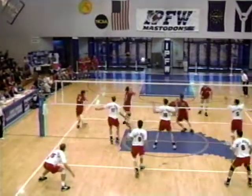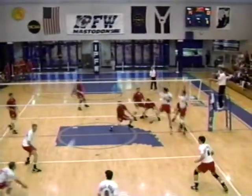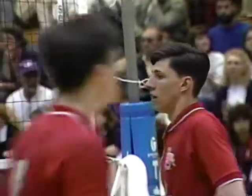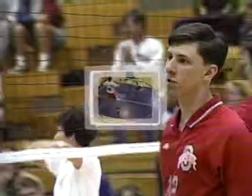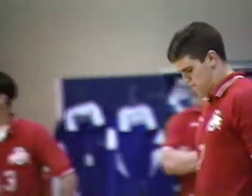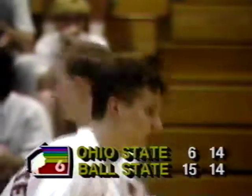Third time a charm, he dinks it now. A brilliant opportunity. Wilson capitalizes. Three straight times they went to Reimer. It's just amazing that Reimer's not been successful in his last five attempts, and Shondell knows it, takes Reimer out, puts Paul Baxter in, basically their number 3 outside hitter.